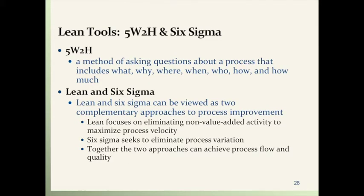Okay, so there's something called 5W2H. This is one of the tools. It's a way of asking questions. The 5 W's are what, why, where, when, who, and the 2 H's are how and how much. So you go through every step in the process and say, what is this step for? Why are we doing this step? Where does this step occur? When does this step occur? Who does this step? How do you do the step? And how much do you need?